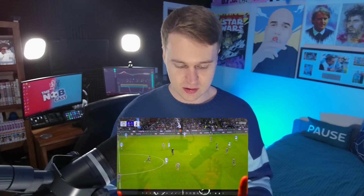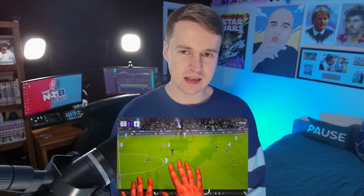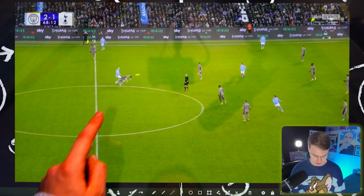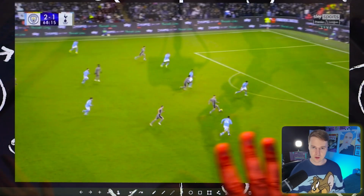And Alvarez has no reason to think he is, because at no stage in this whole passage does Alvarez scan even once to see what's going on around him. Really good interception by Davis. Look at that diving header. Shades of Robin Van Persie at the 2014 World Cup. Within 3 seconds, Spurs are on us.